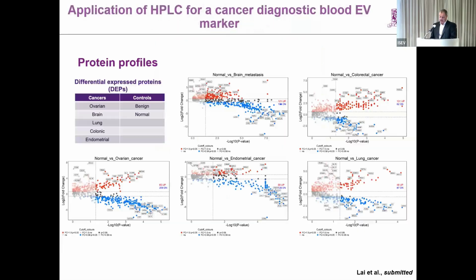So with this in mind, and Carlos is happy to share our data here and related this work, really we collected these around 180 samples of 5 different cancers and benigns and normals as controls. These are blood samples collected from different sites, plasma samples. And here we look at the protein profiles of normal versus cancer or metastasis for breast cancer metastasis. And you see we get a really nice separation of the proteome profile between cancer and normal.